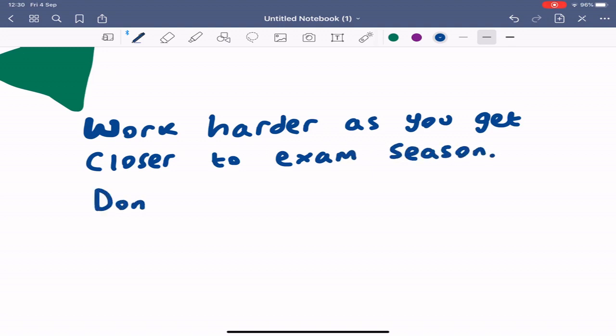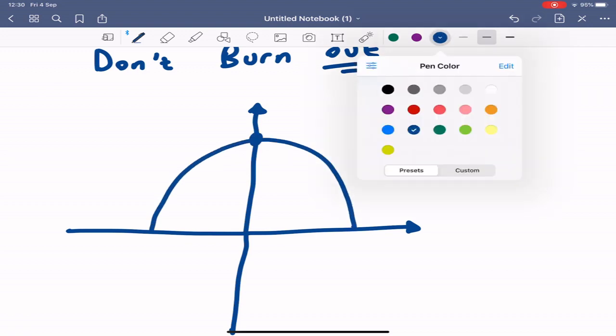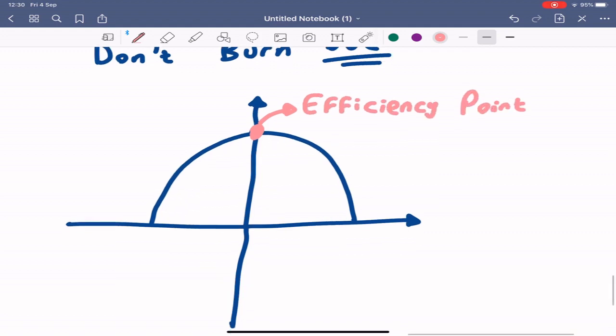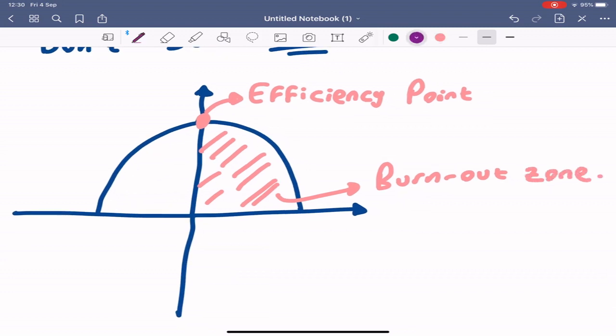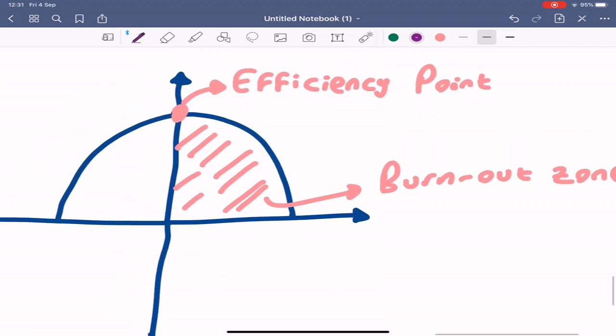If you have a look at the amazing diagram that is being shown on your screen right now, it is my way of showing efficiency. As you can see on the graph, the pink point is the maximum efficiency that you have. If you do 10-hour shifts every single day from September, in your exam period, you're going to be in that pink zone, which is that burnout zone. You're not going to do as much efficient work as you can. So you want to build it up slowly. It's just so important. I cannot stress it enough. It's one of the mistakes that I made when I was studying.